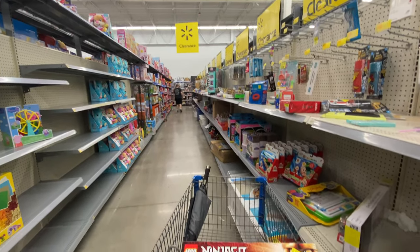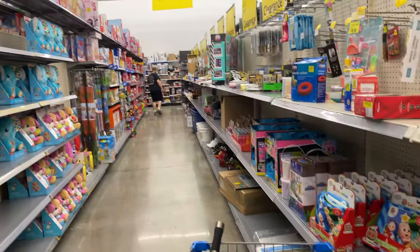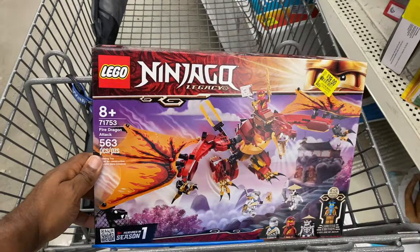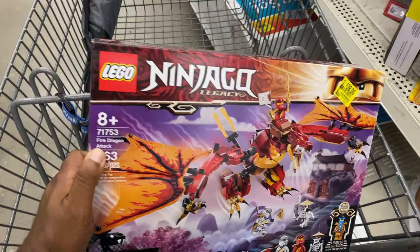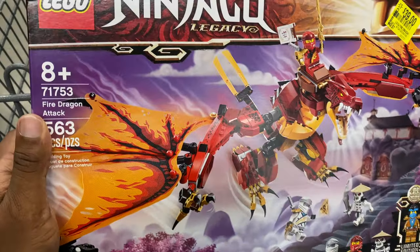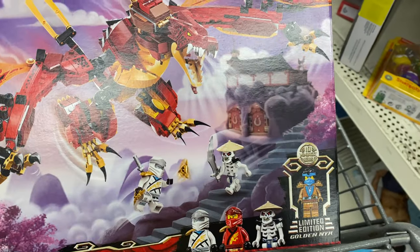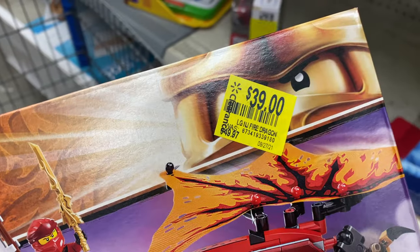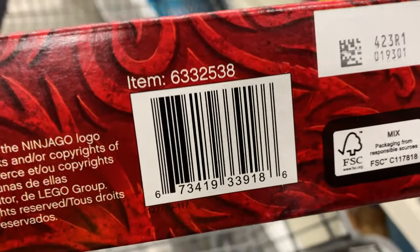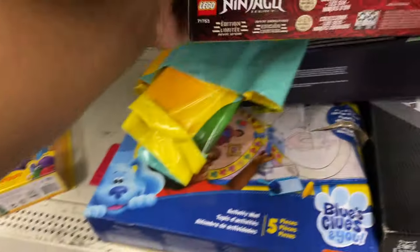So this store had a super huge clearance aisle. I'm going to try to go down and look at most of the stuff down here and show you as much as possible without just boring your eyes out. But this is a Lego Ninjago Legacy Fire Dragon Tech, and it's $39 down from $49. So not a super big clearance. A lot of the stuff in this clearance aisle was not clearanced that much.